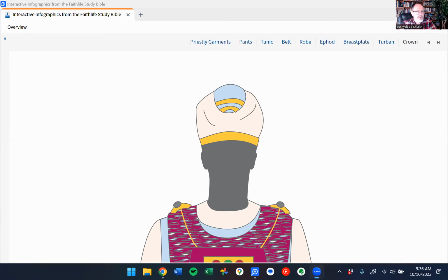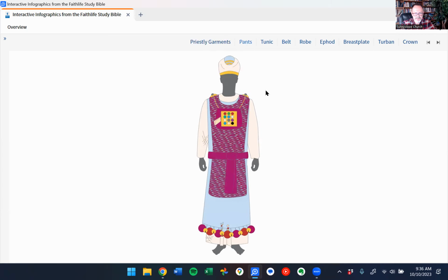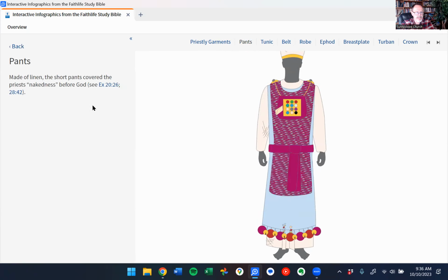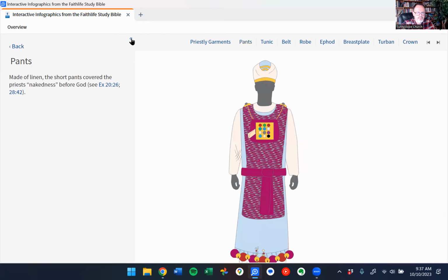All right, we're going to go down just a little bit. And we'll zoom back out here. I want to look now at the pants that the priest would have worn. It's a little hard to see because in this case it's covered up, but you can kind of see they're underneath here. And they were obviously pants. That's not rocket science, I don't think.